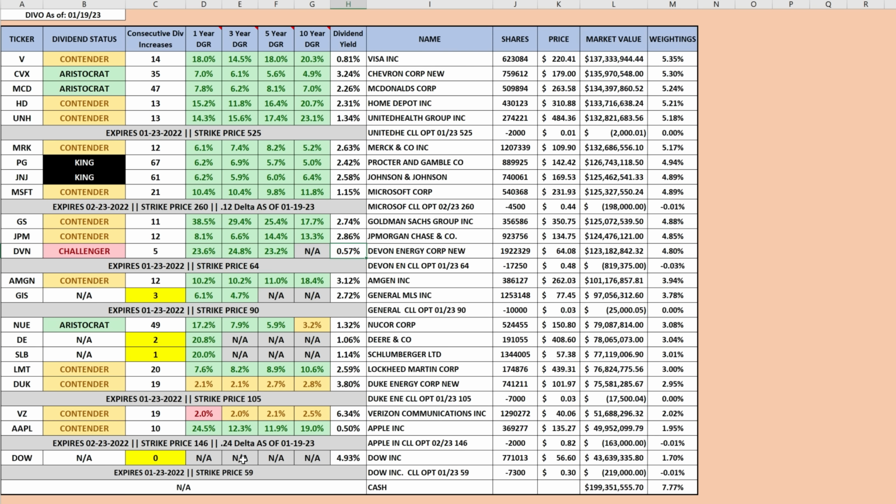Now, looking at what DIVO does in their own portfolio, notice that the majority of their stocks do have good dividend growth rates, and a lot of them are actually outpacing even our current crazy inflation rates. There were a few stocks, though, that didn't have great dividend growth rates, including Verizon and Duke Energy, very consistent here, right around in the 2s. And then, of course, Dow doesn't actually grow their dividends, so that one is a little bit unique. And again, with SLB and DE just not having a long dividend history.